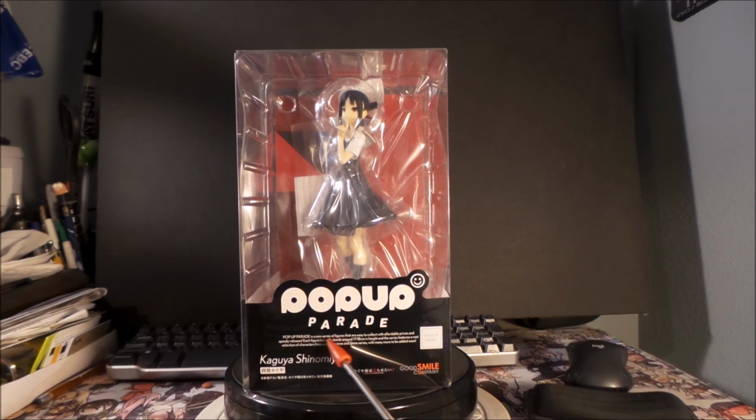So here's what the Pop-Up Parade is. Pop-Up Parade is a new series of figures that are easy to collect with affordable prices and speedy releases. Each figure typically stands around 17 to 18 centimeters. Is that right? Yeah, 170 millimeters is this one. So this one is more on the 17 centimeter side, guys, in height, and the series features a vast selection of characters from popular anime and game series, with many more to be added soon. Yes, Kaguya-Sama: Love is War is a very popular anime and manga, I believe, right?